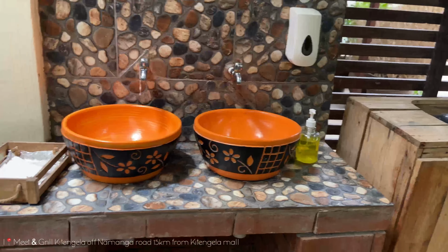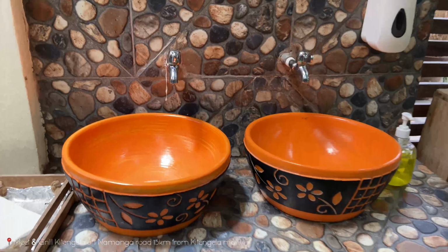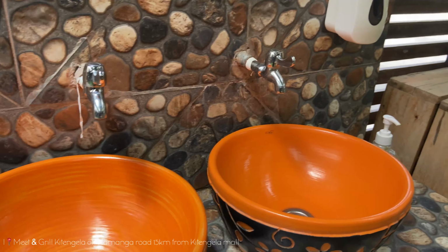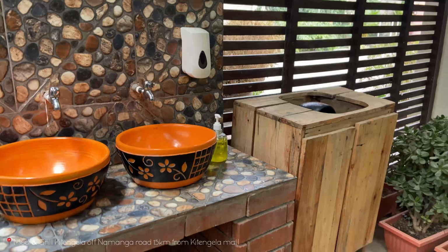If there's something I liked about this place, it's the interior design. Look at those things, they are so beautiful. Everywhere you look, the place is just beautiful.